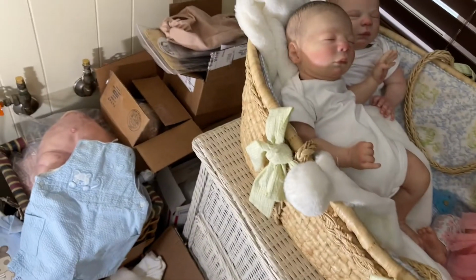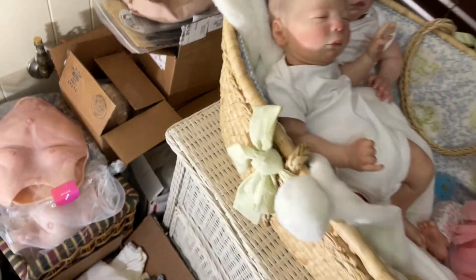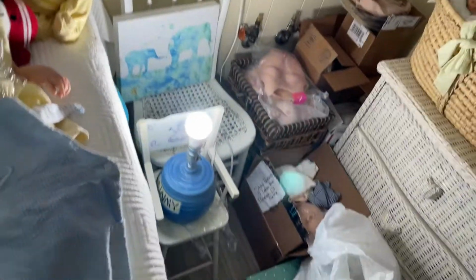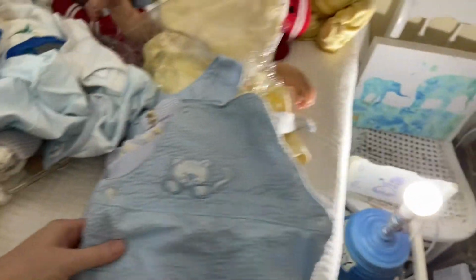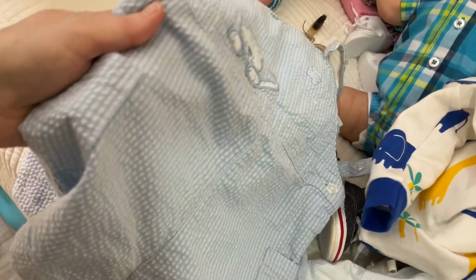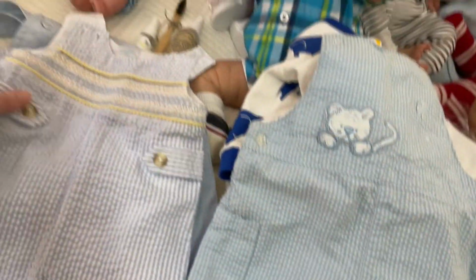There's some kits I have. Here's a romper. I'm trying to do a video later with some matching rompers. I want to do a video with these rompers so that they're all kind of matching with the boys. So I have like one, and I probably might have more in the bin.